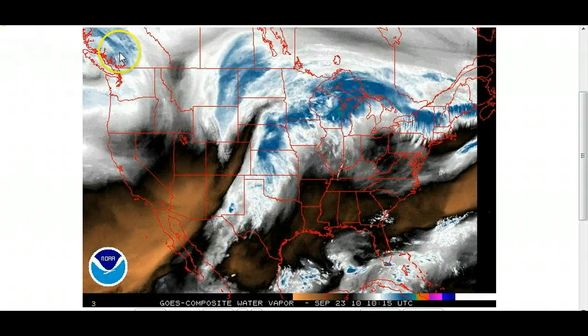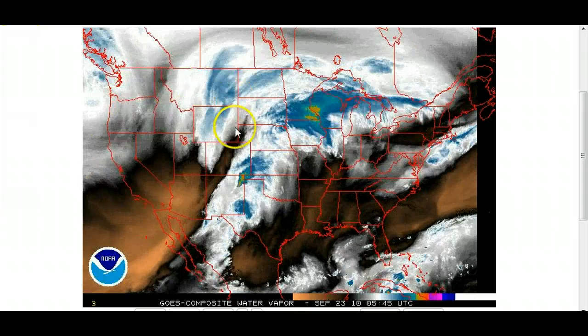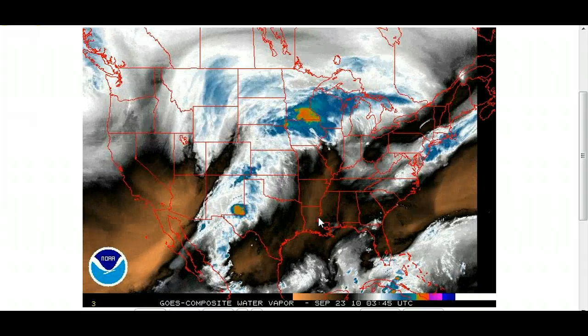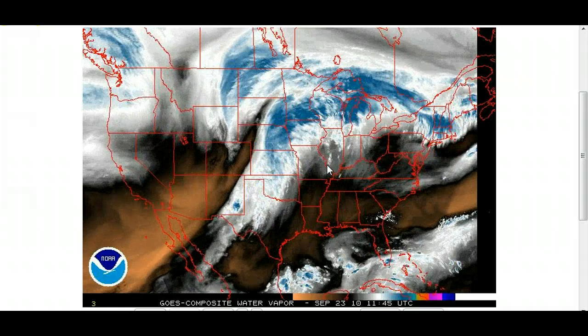What's happening is we're having a trough starting to dig out here along in the Gulf of Alaska. That's going to pump this ridge up in the west and over the Rockies, and then that's going to force this trough down south over the eastern United States. So it's going to be a trough, ridge, trough pattern that we're going to start to have develop early next week.